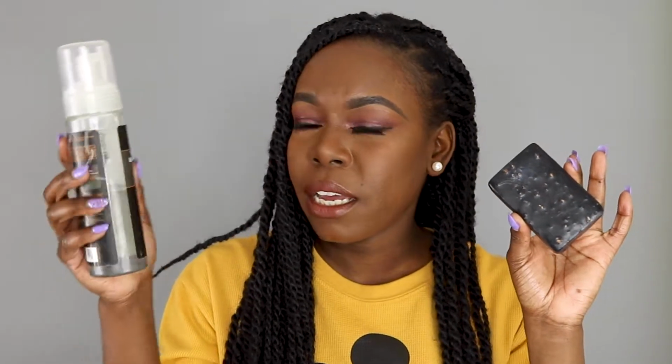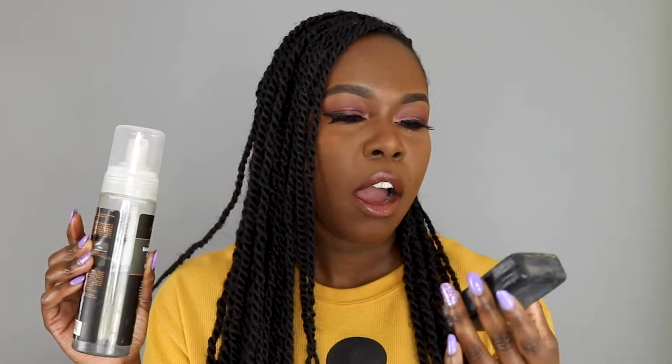As you guys can see, I used up a lot of this already. So they're both good, and this is also a body bar too. I have more coming in the mail, so this one is for my face, and I'm gonna have more coming in the mail that I'm gonna actually try and use it as a body bar and see if I like it as a body bar.